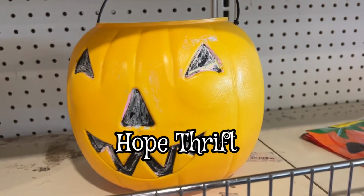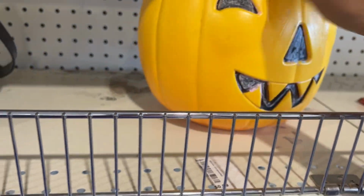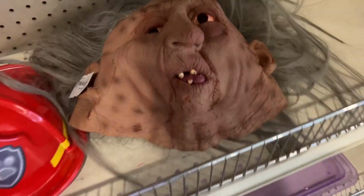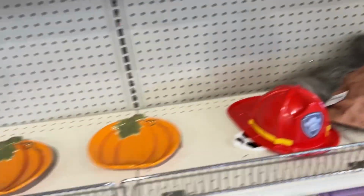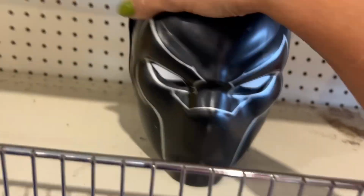This was Hope Thrift, and the last couple times I went here, the shelves were full of holiday, Halloween, Christmas, all the time. There was nothing here. I did buy one thing here, but you will not see it until I do my Halloween collaboration with Carol from My Blessed Nest. Go to my community tab so you can participate with us. But we're just gonna move on from here.